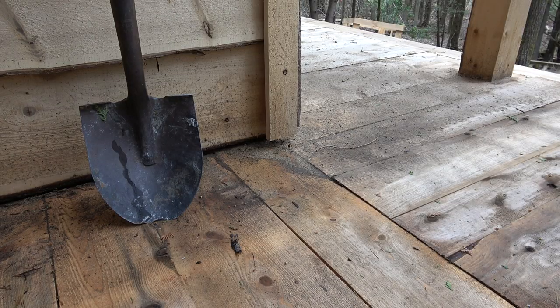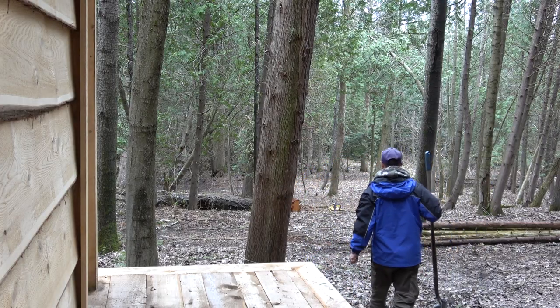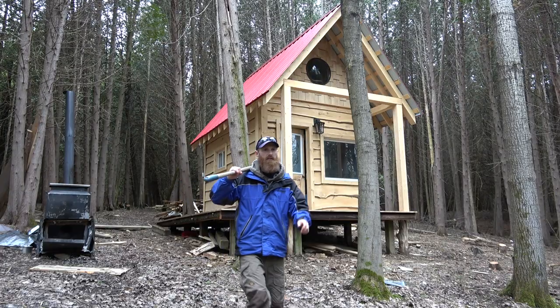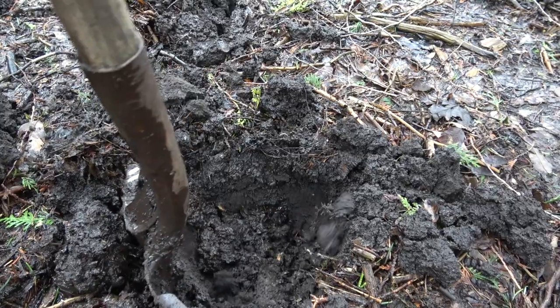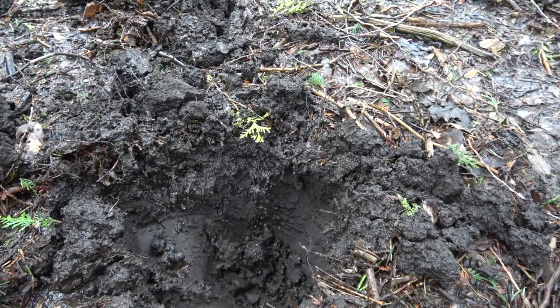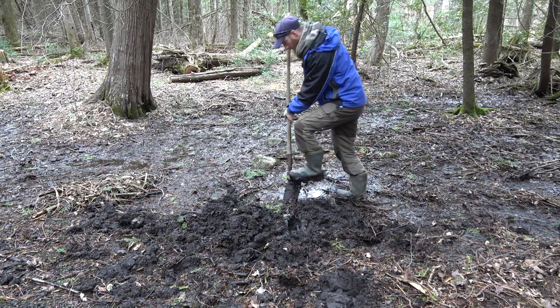Digging a pond, digging a pond, digging a trout pond, digging a pond. Digging a pond, digging a pond, digging a pond, digging a pond, digging a trout pond. Digging a pond, digging a pond, digging a pond, digging a trout pond. Digging a pond, digging a pond, digging a trout pond. Digging a pond, digging a pond, digging a pond, digging a pond, digging a pond, digging a trout pond. Digging a pond, digging a pond, digging a pond, digging a pond, digging a pond, digging a pond, digging a pond, digging a pond. For my trout, digging a pond for my trout. Digging a trout pond for my trout. Digging a pond, digging a pond, digging a pond, digging a pond. Digging a trout pond. Digging a trout pond.